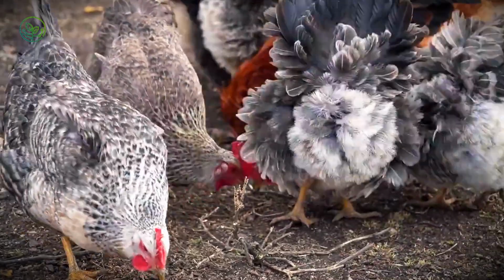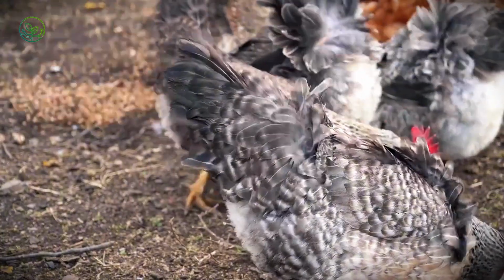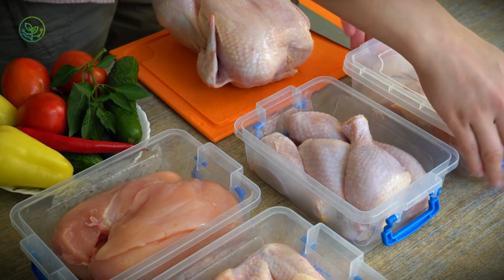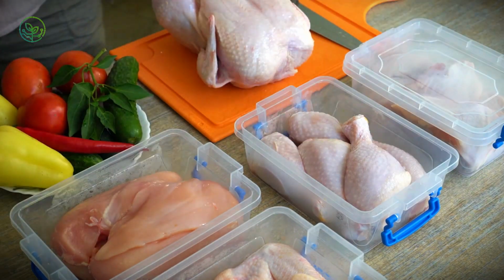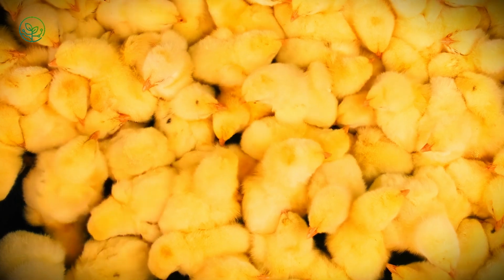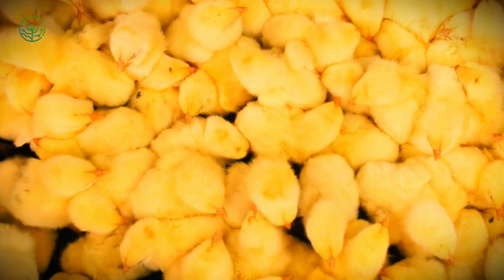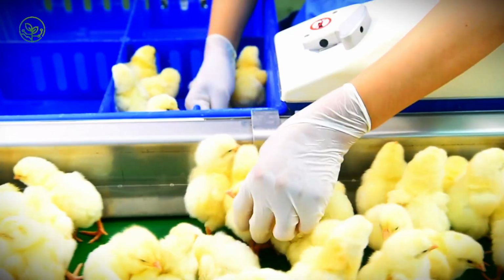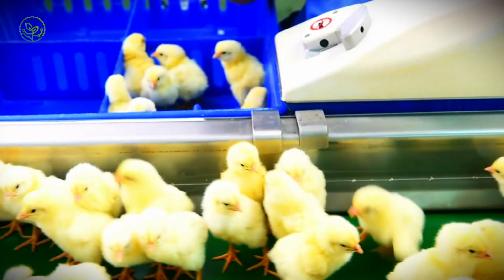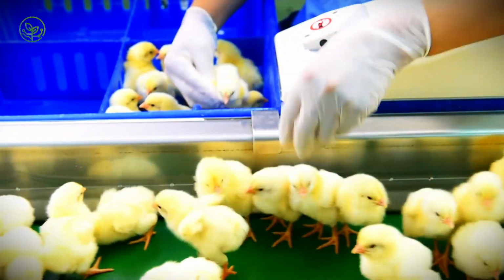Some journeys require air transport, especially for high-value breeding stock or specialty poultry. Inside cargo planes, birds travel in pressurized compartments with controlled airflow, similar to conditions in ground transport. Special lighting systems help keep them calm, minimizing stress during the flight. Upon arrival, birds undergo another round of health checks before being transported to farms, markets, or breeding facilities.